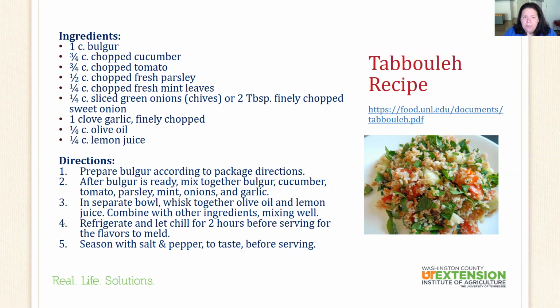Of course, tomatoes will be in season before too long. Cucumbers, fresh parsley, fresh mint, sliced green onions, so the chives, or a sweet onion, your garlic, your olive oil, and your lemon juice.